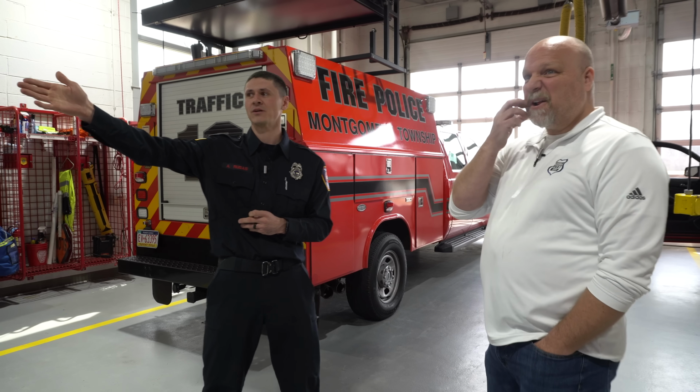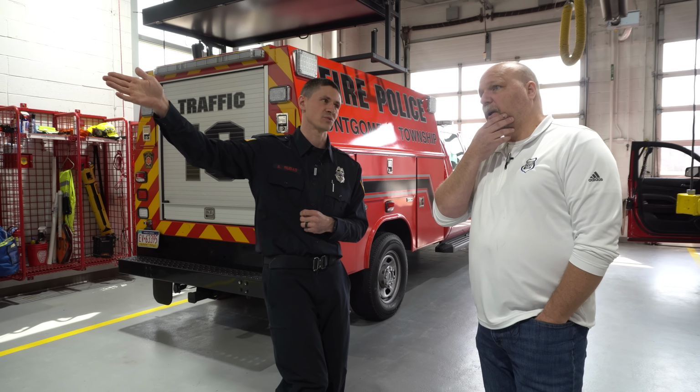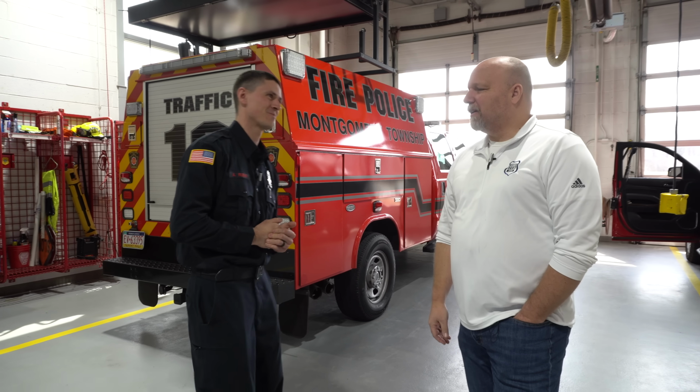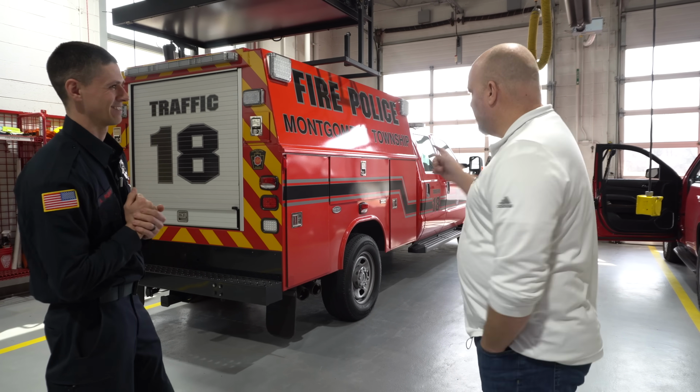But the other major function is it has all our fire investigation tools. So that's the primary purpose of the special service there. Yeah. Many functions. And then you have a traffic unit.